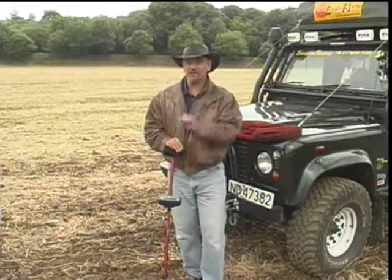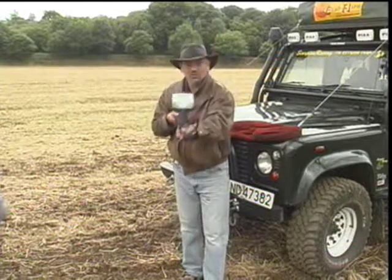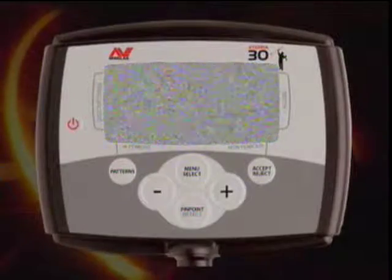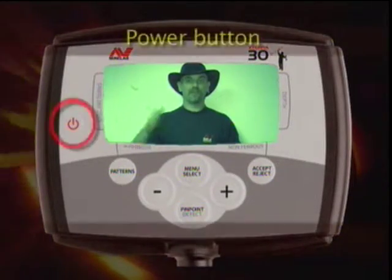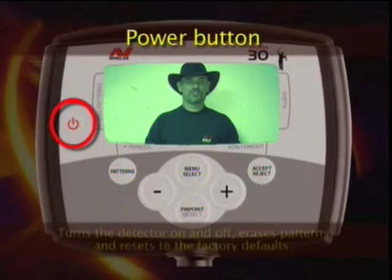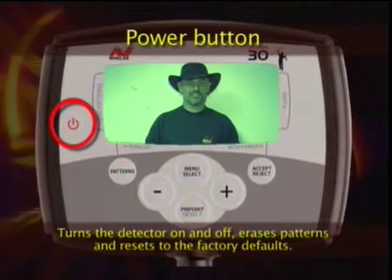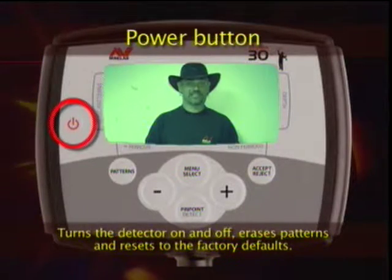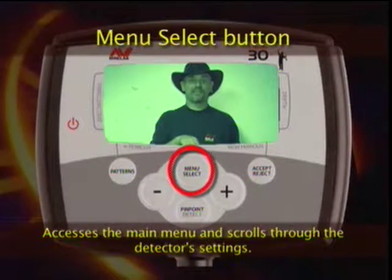Now you know a little bit more about the VFlex technology. Let's take a look at the control panel. Okay, that's different. Let's do it this way then. Power button. Switches the machine on and off, erases patterns, and also sets it back to factory default settings. The menu select button accesses more of the detector settings.